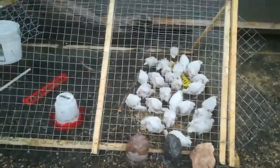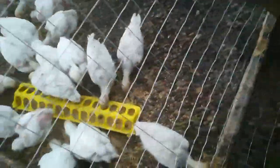We have apparently a tornado warning. I just got home, fed the birds quickly right now. I'm going to put a tarp over. Birds have been here. Forgot to film when I moved them here. They're fine. I have a tarp.